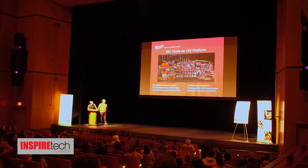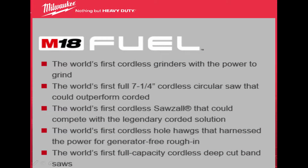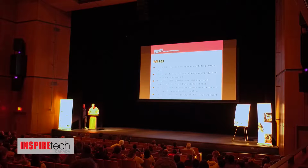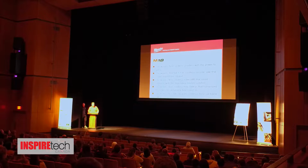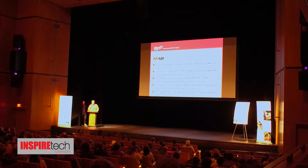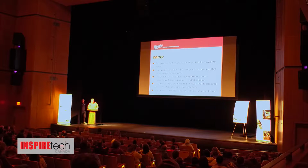Just a couple things here I want to get into as well. One thing that we really pride ourselves on at Milwaukee is innovation, being the first in the world on a lot of things. So this is our little chance, I guess, to humble brag with Milwaukee. The advancements in battery technology and tool technology have really allowed us to break ground and break some barriers on some tools that might traditionally be thought of as gas powered or corded tools.